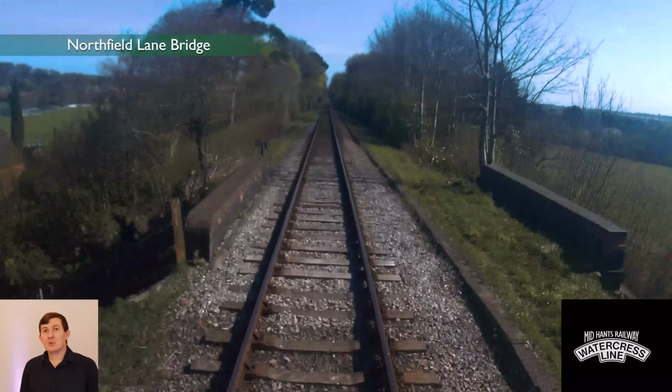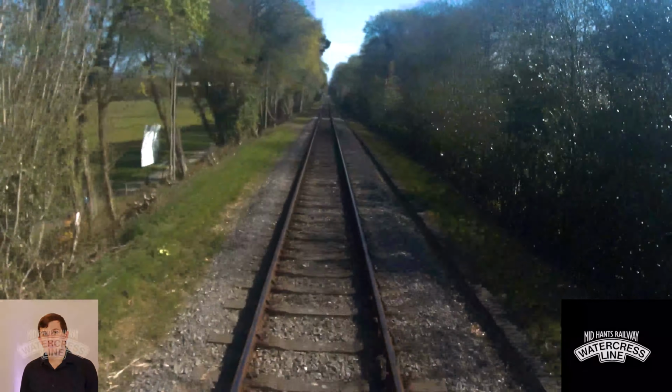Going over Northfield Lane, we are now on the long straight all the way down to Butts Junction.